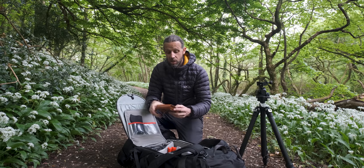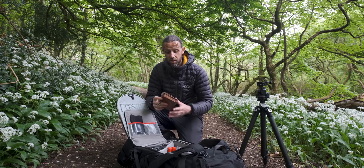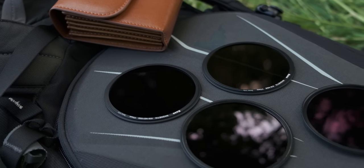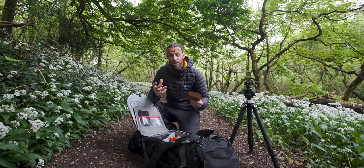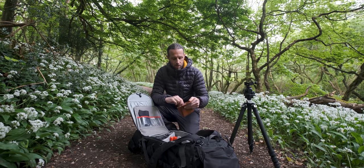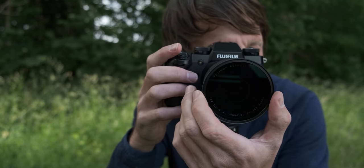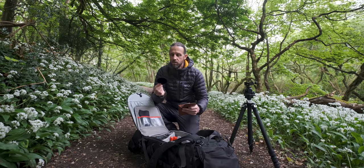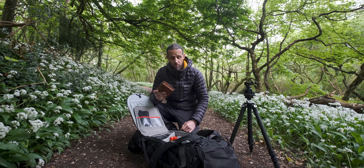Now, I've been using the Kase Wolverine magnetic filters for several years now, and I can honestly say, you know, after several years of use in the landscape, these have been absolutely brilliant. They're so easy to use. You have a magnetic ring that you attach to the front of your lens, which come in varying sizes for your different lenses, and then you just clip these on. This is a CPL, so you just pop that on the front there and then rotate it. And it also comes with three ND filters. So yeah, this is a 10 stop ND.